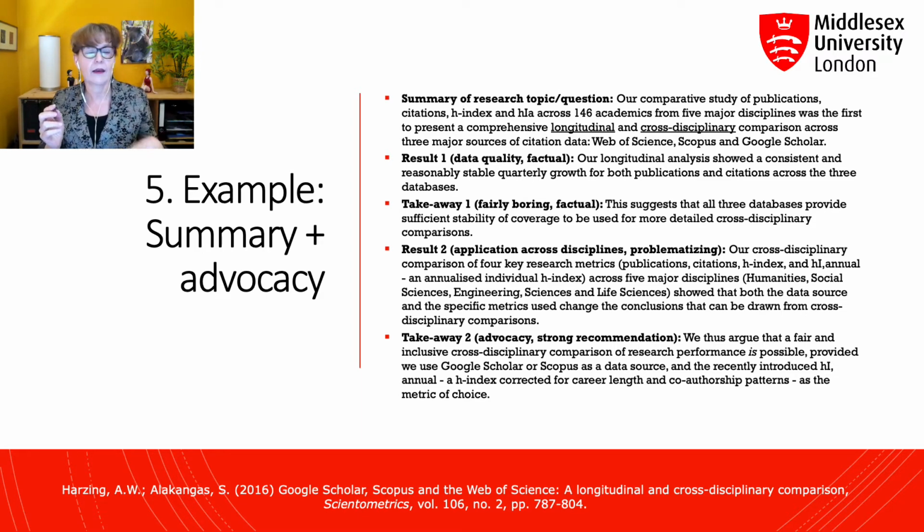They would have said that, okay, in the sciences and life sciences, you can use comparisons of citations, but you can't really do this in the social sciences and humanities, and you can do this in a very limited way only in engineering. We showed that this is possible across all 5 disciplines, provided that you use Google Scholar or possibly Scopus as a data source and not the Web of Science, and use a new metric that we introduced, the HI annual, which is an H index that is corrected for the length of someone's career and for the number of co-authors.